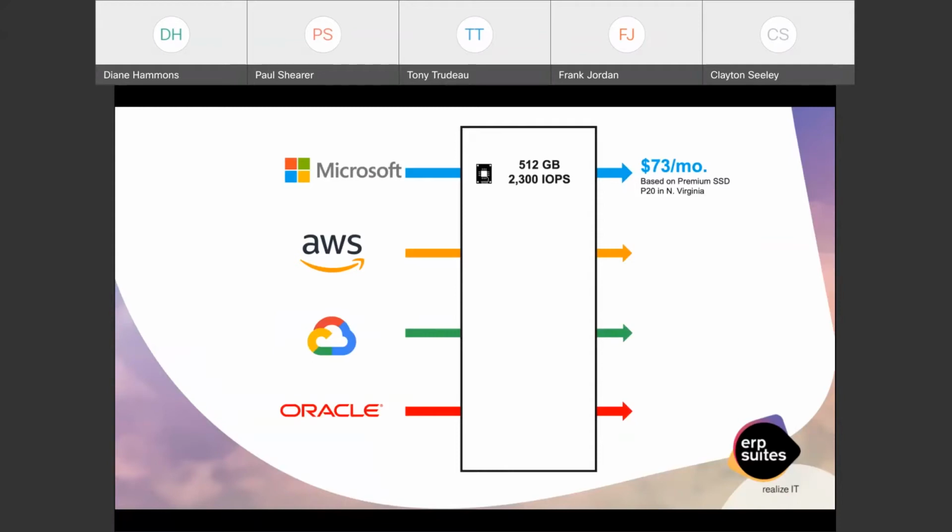So for Microsoft, we're going to use premium SSD P2 disks. So it's going to be 512 gig in size there. They have set ratios that you have to pick from. So we'll get the 512 gig, and we're going to get 2,300 IOPS off of that. AWS will use GP3 storage. So dropping from IO2 down to GP3, and we'll provision 16,000 IOPS. It's going to cost us about $140 a month. That is so much better than the $3,000 we were just looking at for AWS.